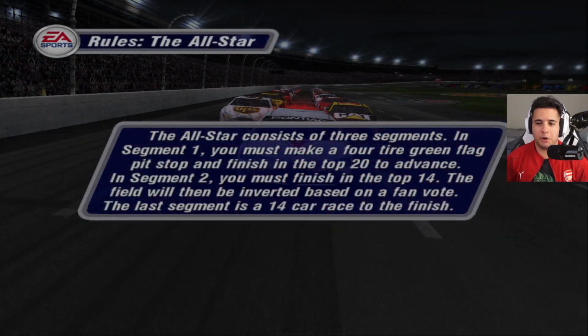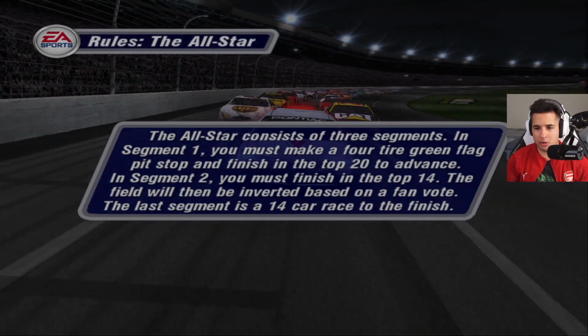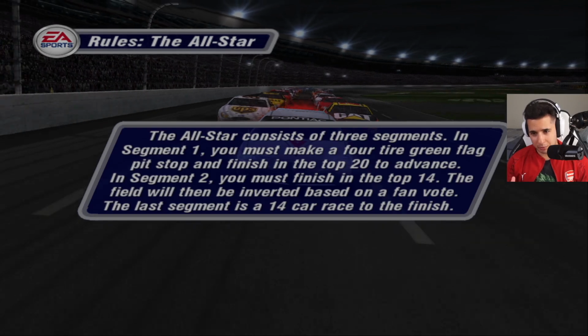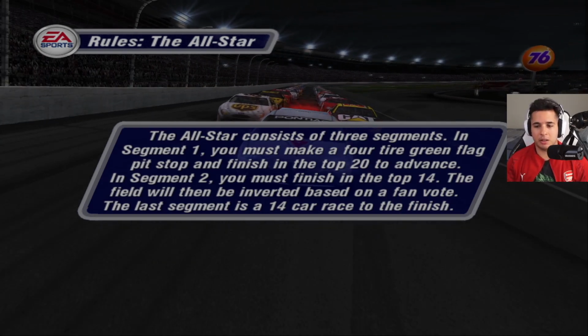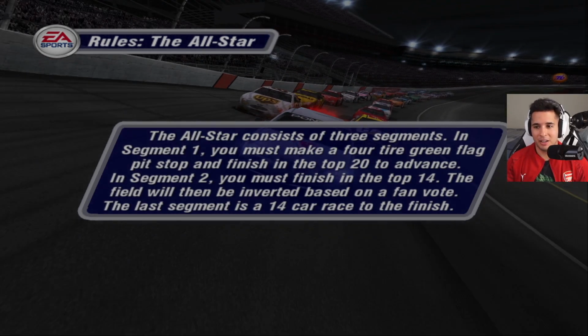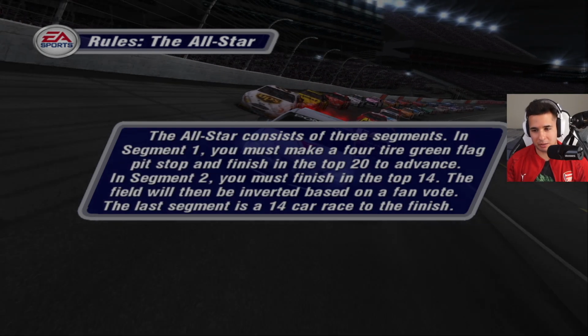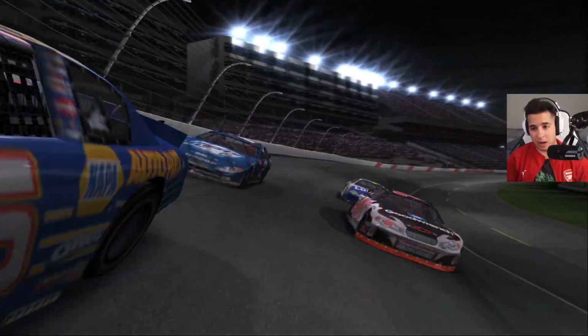Okay, always good to get a fresh reminder of the All-Star race because of the segments. In segment one, four-tire green flag stop. Segment two, finish in the top 14. Inversion on the fan vote, the last segment's a 14-car race. So we don't really control a lot of what's going to happen in the final segment. Let's just do the best we can and see what happens.